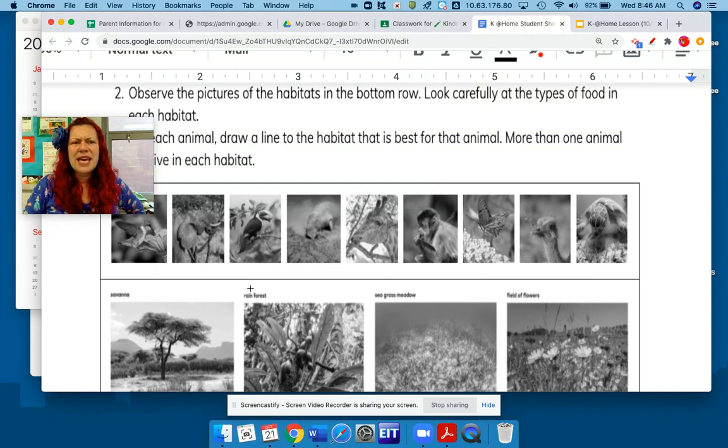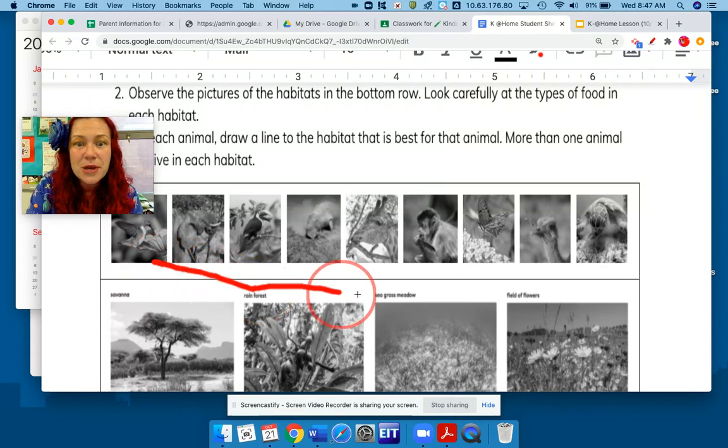If you think it's the savanna, go like this. If you think it's the rainforest, go like this. If you think it's the seagrass meadow, go like this. But if you think it's the field of flowers, pick a flower and smell it. Did you pick a daisy? Oh, I picked a sunflower. I think so too. I think the hummingbird has to live in the fields of flowers. So I'm going to draw my line to the fields of flowers.